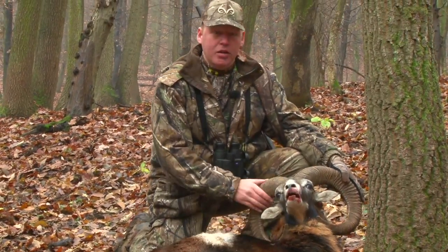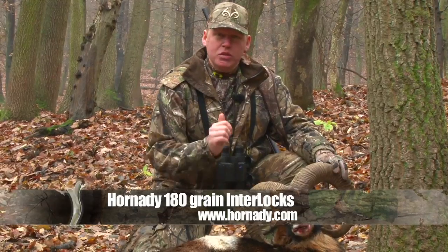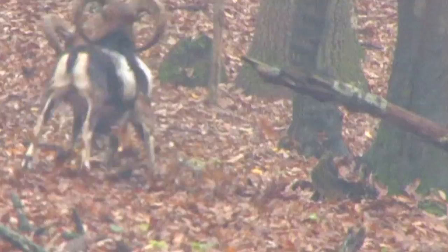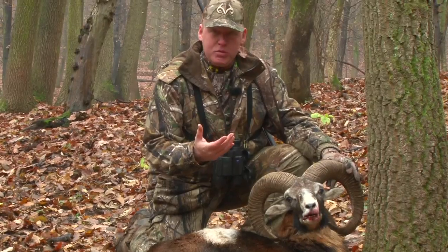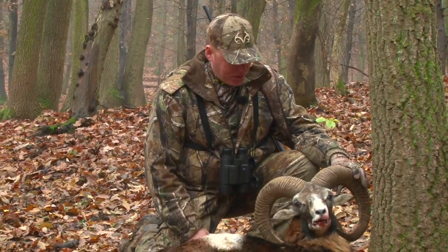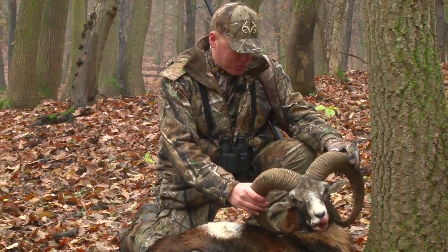Perfect shot, thanks to the M77, 180 grain Hornady interlocks. They do the same job on elk, moose, mule deer, and now Mouflon ram. So really pleased with the results.